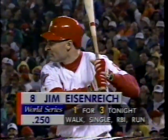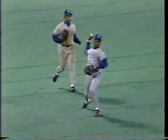So another run for Philadelphia. 14-9. Eisenreich first ball swinging, and it's a pop-up. Kruk does not tag as Fernandez made the catch in shallow left.